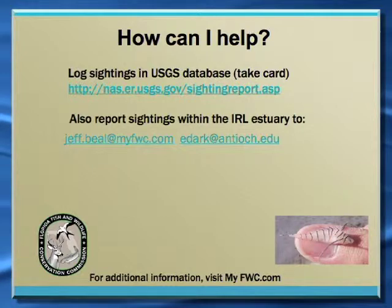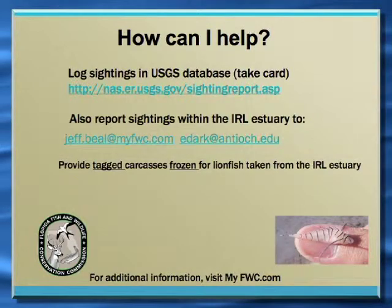When it comes to ones in the estuary, however, Emily and I are especially interested in those. So we would also like to hear from you if you see them within the estuary. And if you're feeling motivated enough to try to remove them from the estuary, well, we'd like those samples. We would need them tagged, and we need them frozen. We need to know where you got them. Tagged and frozen, by the way, frozen specifically so that we can do gut contents.